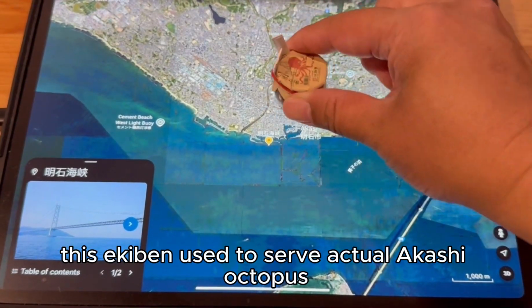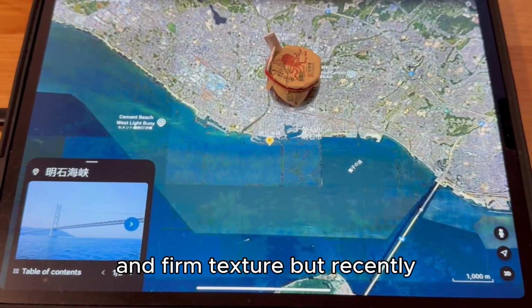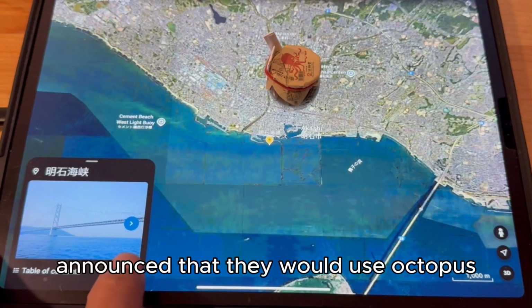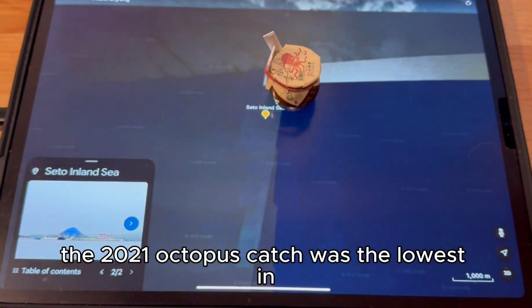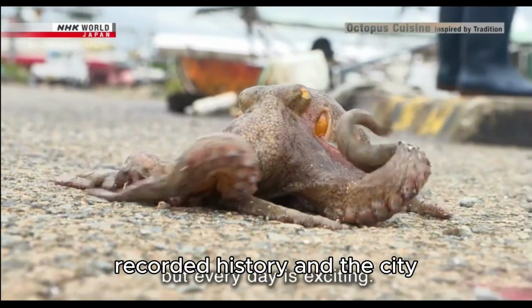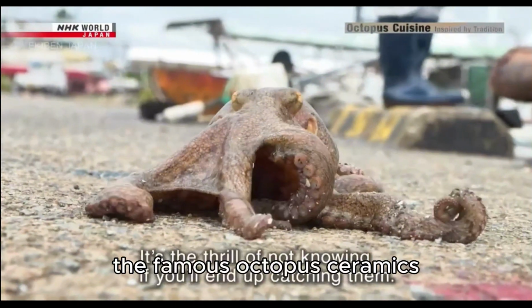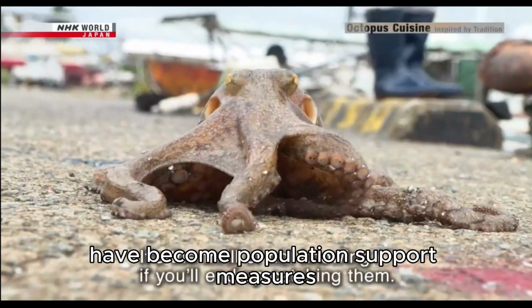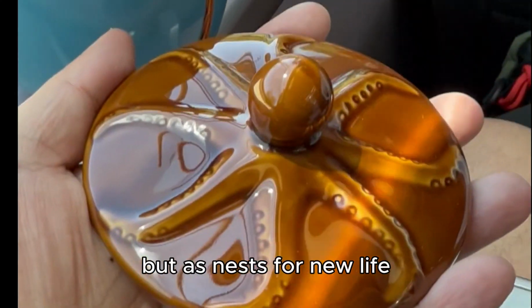This ekiben used to serve actual Akashi octopus, which are prized for their pinkish tinge and firm texture. But recently, the bento's manufacturer announced that they would use octopus caught elsewhere in the Seto Inland Sea. The 2021 octopus catch was the lowest in recorded history, and the city is in the midst of emergency conservation efforts. The famous octopus ceramics have become population support measures. They're scattered into the oceans not as traps, but as nests for new life.